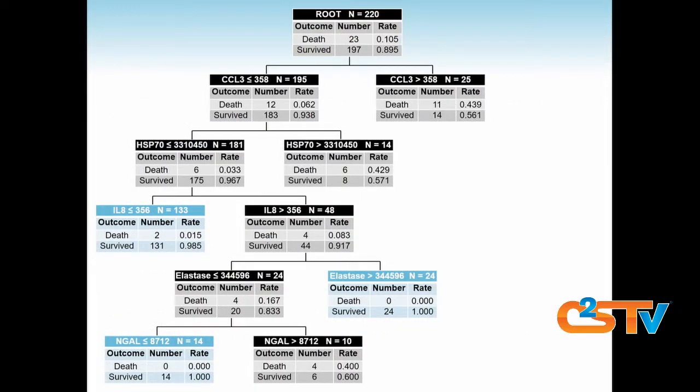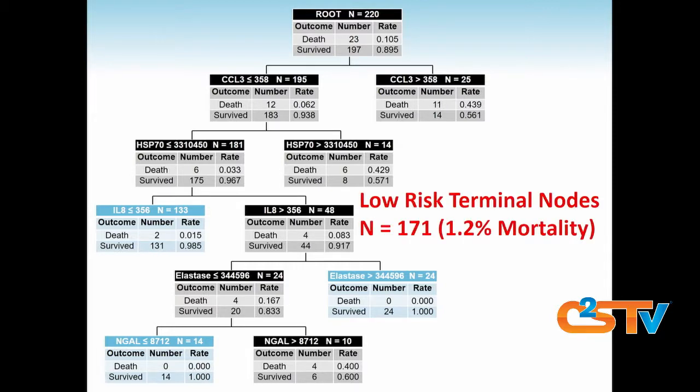So this is one of the nodes. When you look at a measure of the interleukin 8 level, when it's low, you can see only two patients of 133 die. When this elastase number is high, nobody dies. And when this NGAL number is low, nobody dies. So if you combine those three factors into what we call a low-risk terminal node, these are kids that are in the ICU with sepsis. But if they have that characteristic panel, only 1% of them die. That's less than the normal mortality rate in the ICU. It's usually 2.4%. Of all kids that walk into an ICU, 2.4% die. So this is normal. These are normal kids.